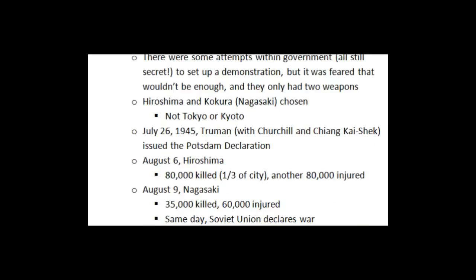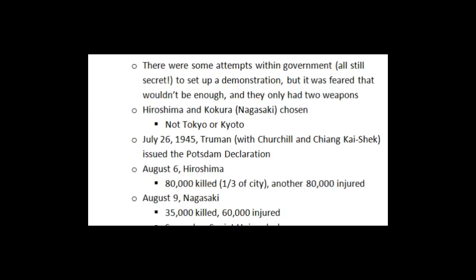There are some attempts within the government to persuade Truman to use these weapons he's got now, these atomic bombs, to scare the Japanese. That is, to set up some kind of a demonstration. Pick an island in the middle of the Pacific, use one of the bombs, and show them that we can eliminate the island from the face of the earth. And then they'll get the idea and they'll surrender.